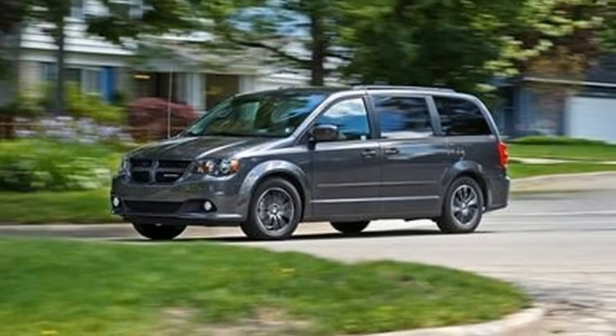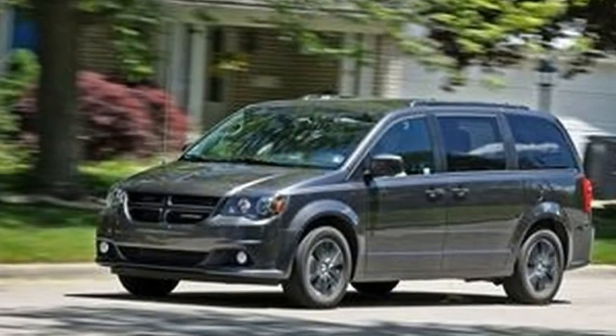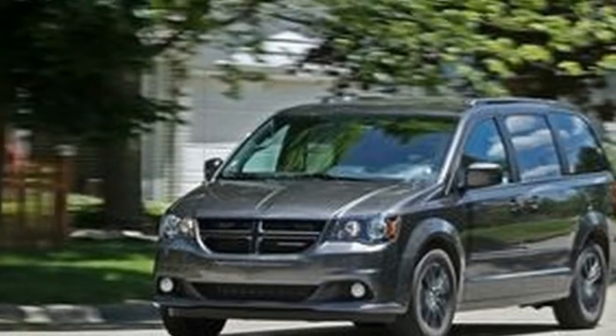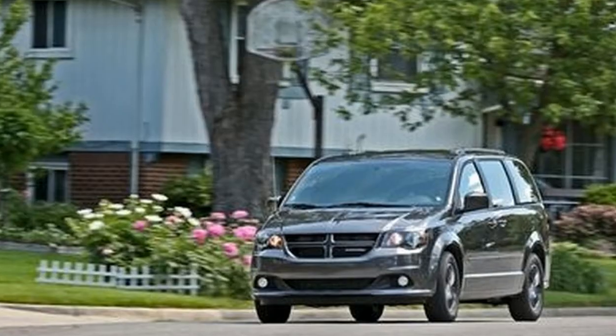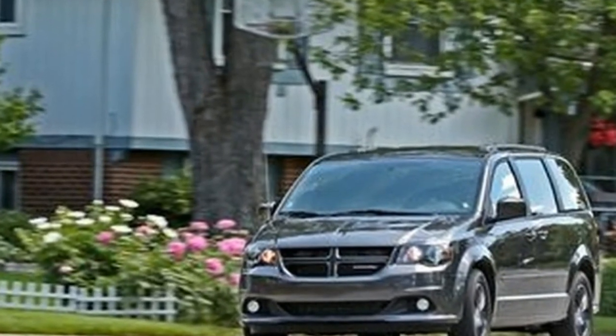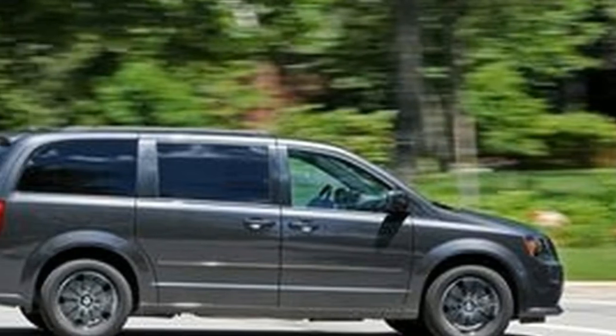Hesitant to say farewell to its family-hauling symbol, Dodge has chosen to keep offering the Grand Caravan for 2018, despite the fact that it is gravely dominated by its two opponents and its corporate kin, the Chrysler Pacifica. As the least costly new minivan available, the Grand Caravan has a sole selling point: thrift.